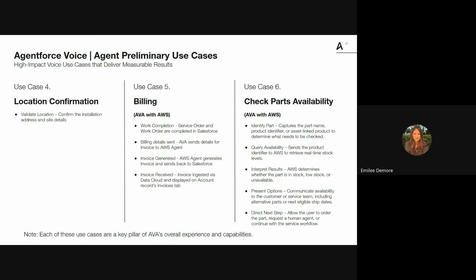So the first upcoming use case is going to be location validation. This builds on the installation workflows we showed earlier, enabling the agent to confirm installation addresses and site details before any work is dispatched. So it adds another layer of accuracy and reduces downstream scheduling errors.